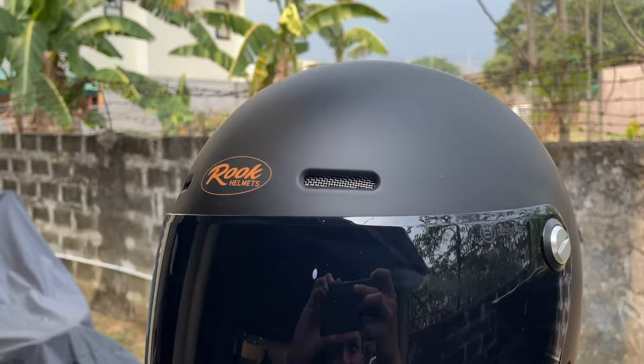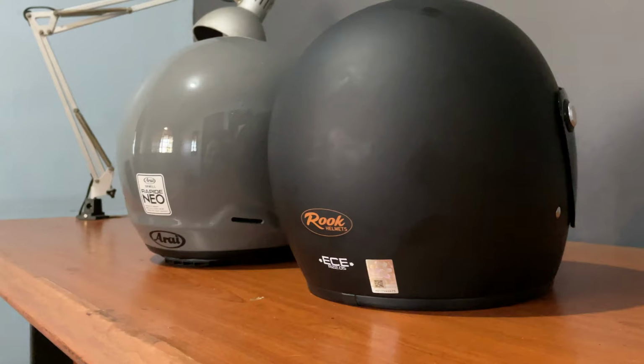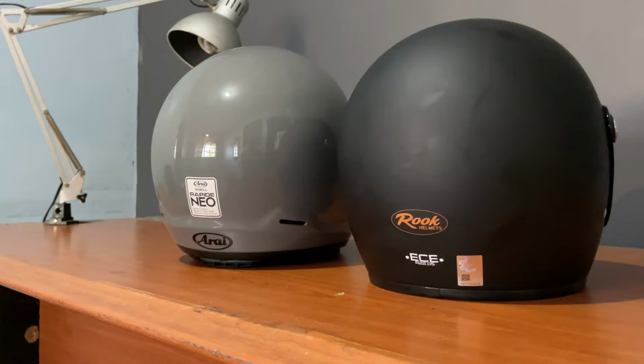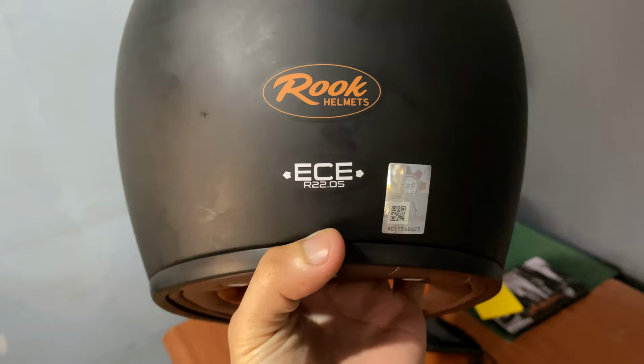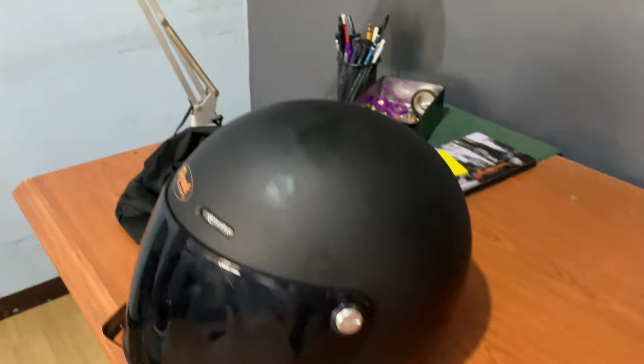At the back, you'll see an ICC sticker which allows the helmet to be used sa local roads natin. And then, both of them have ECE which is a European safety rating for the helmets. And then, right off the bat, you can see sobrang dumihin ng matte black. Tiis pogi ka talaga dito kasi konting hawak mo lang lilitaw agad yung dirt.